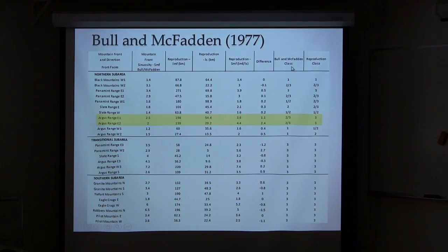Quickly, what the class is referring to is tectonic activity. With this mountain front sinuosity, Bull and McFadden basically said that lower values are indicative of a higher tectonic class. A 1 would be a very active mountain front, and you can see that roughly corresponds with a sinuosity value of 1. A 2 is slightly active, and a 3 is inactive. You can see that with all of these except for this particular line, they're close. So the highlighted line here, the Argus Range, what happened?